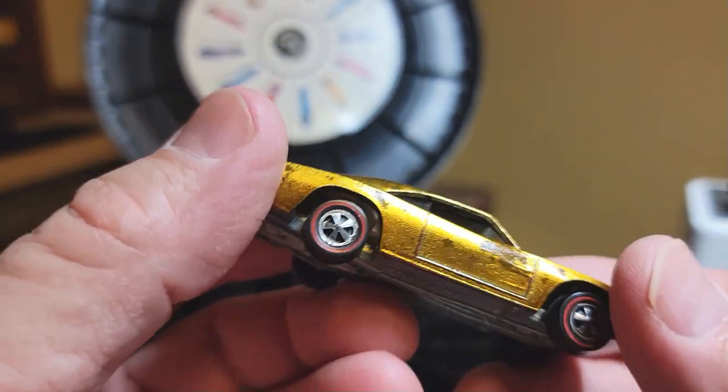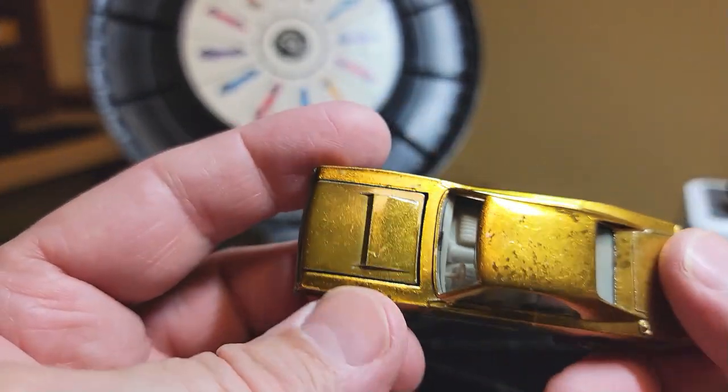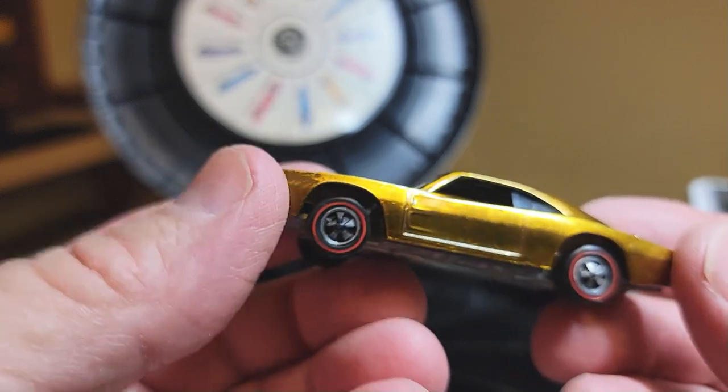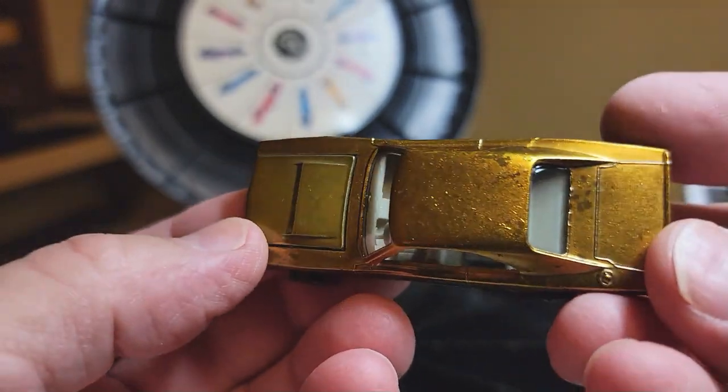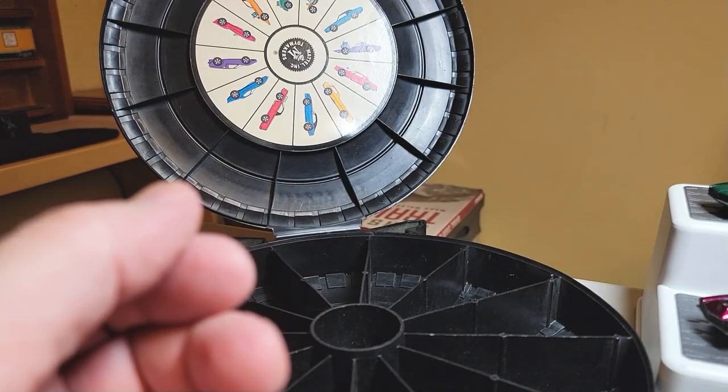I mean, it'd definitely be a lot cheaper than a slamming beautiful dead mint, which would cost you a fortune on a gold Charger. So that will be a good one. I think it rolls well.